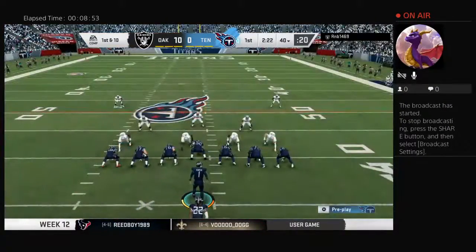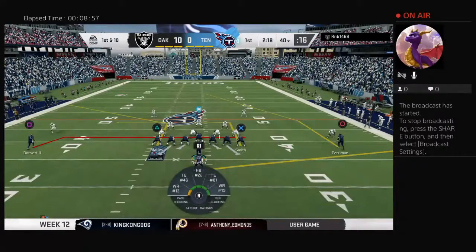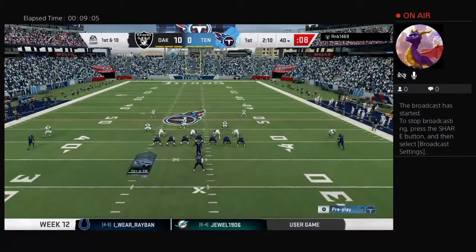That's it. 180. Mike 50. Watch the pass. Watch the pass. Here we go. Mike's 50. Express.